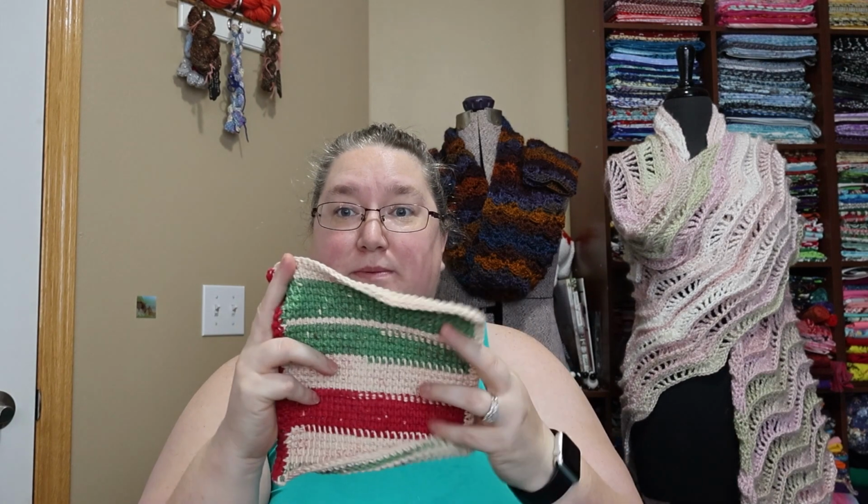Other than that, I did make another washcloth, again, for charity purposes. This is going to the Starfish Association. They have washing stations. They have like tiny home communities. They help homeless vets get back on their feet.